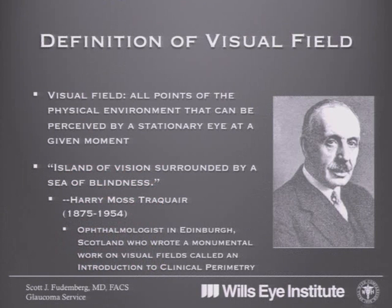So first of all, the visual field itself is actually, when you define it, all the points of the physical environment that one can perceive by a stationary eye at a given moment. It's basically everything that you can see. And the classic quote about visual field from a very famous ophthalmologist in Scotland is that the visual field is like an island of vision surrounded by a sea of blindness.